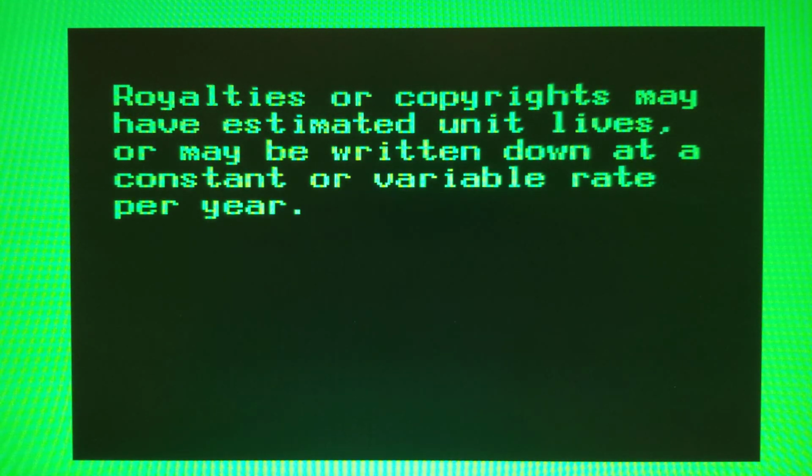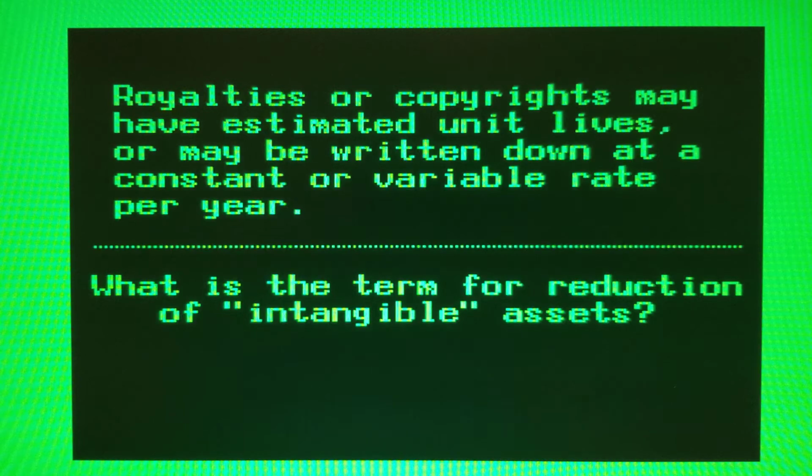Royalties for mineral rights or copyrights may have estimated total unit lives, or may be written down at a constant or variable rate per year. What is the term for reduction of intangible assets?